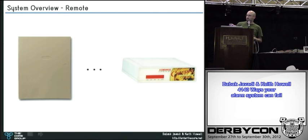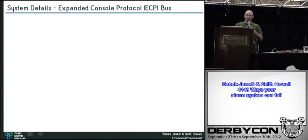This little device that you see on the right there, that's the Ademco Communications Interface Adapter Model 2400. It's basically a Hayes 2400 modem that they sell for $200. And it's also the only modem that this works with. So I had to pay $200 for a 2400 baud modem in 2012 to do this research. But moving on, systems details.